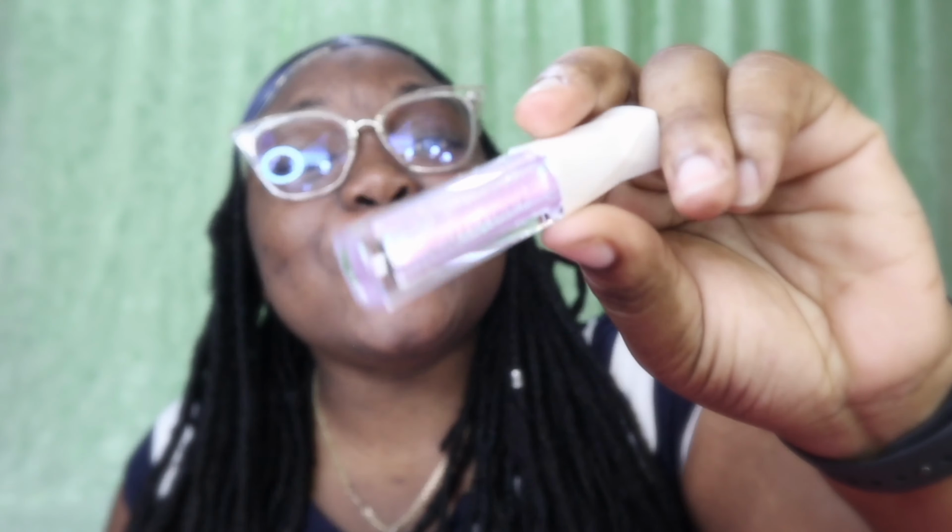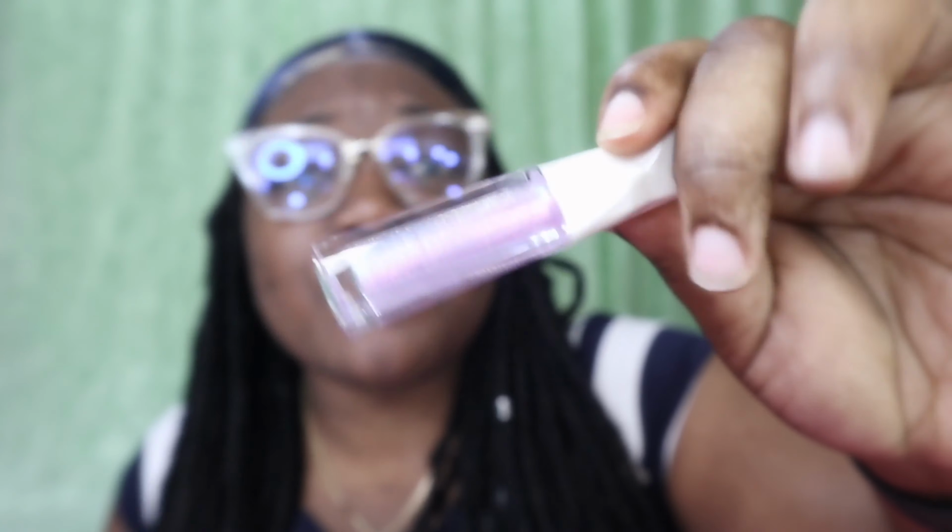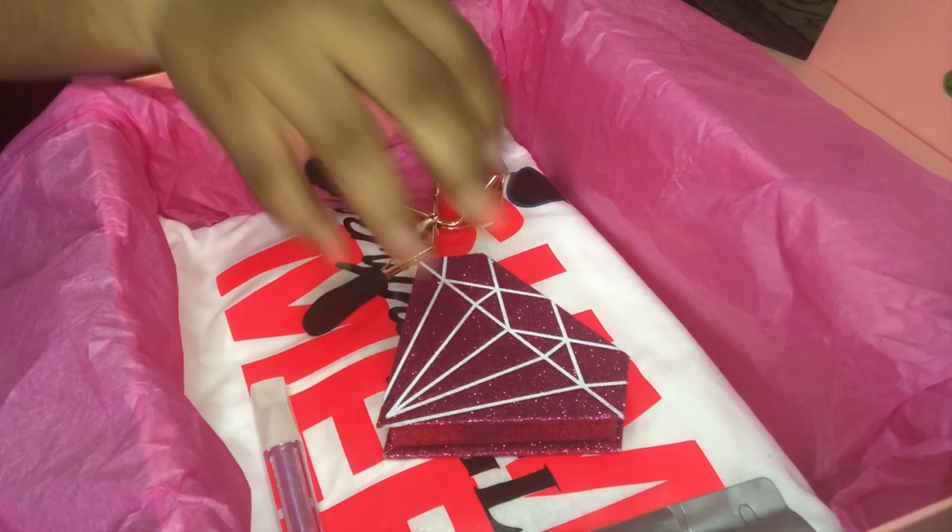So this is the eyelash tweezer. I just love the color code. Everything just goes in well. This is so cute. So I also got this nice little cute lip gloss. This is like a holographic sparkly cute lip gloss. I love it. So let's get into the lashes.